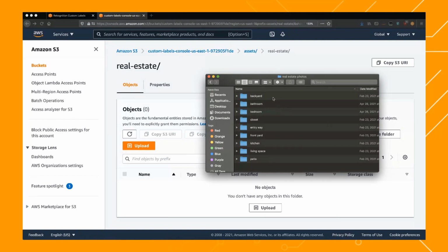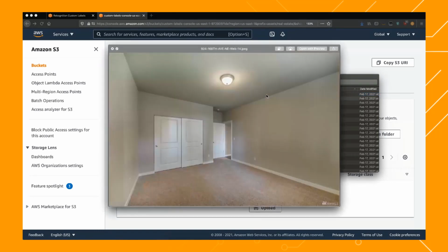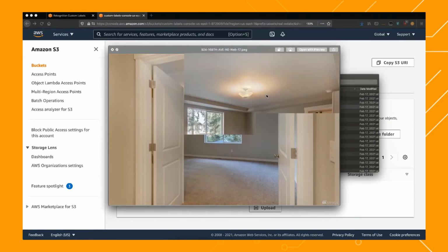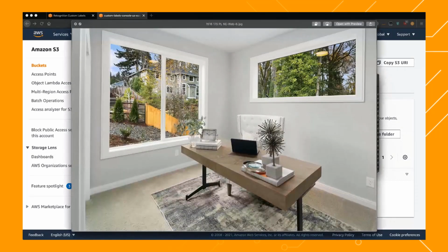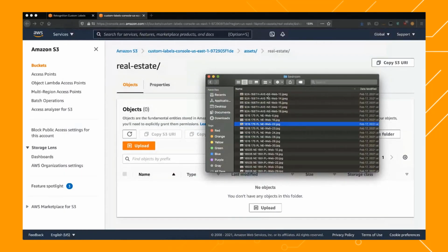And if I click into each one of these folders, for example, if I go into the folder for bedroom, you can see that I have a bunch of images of bedrooms. And so our Rekognition Custom Labels service is going to take a look at these different pictures, start to understand what's going on, start to formulate some patterns, and use that transfer learning that Pashmin was talking about earlier to be able to differentiate what makes a bedroom versus what makes a bathroom, and so on.